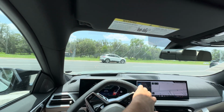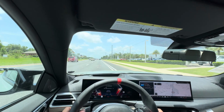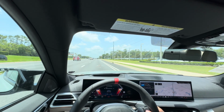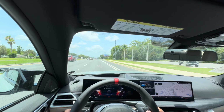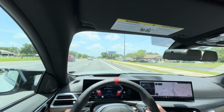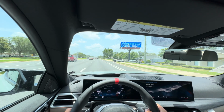But taking a step out here, we can lean into it about a third of the way. Snappy shifts. And you look down and you are moving. Yeah, in Sport Plus, we do lose our overdrive gear, but that's what allows us to constantly be in the meat of the power band. But if you're just cruising along highways, I'd recommend just leaving it in Comfort.